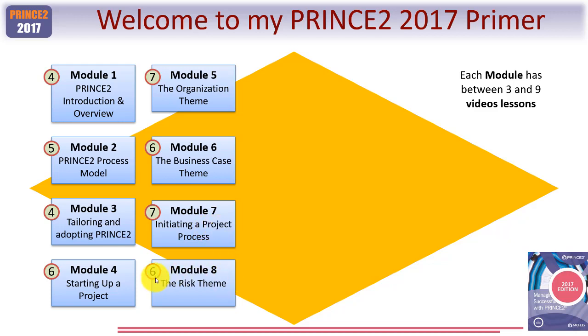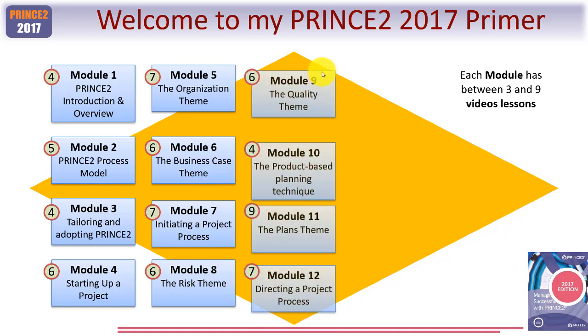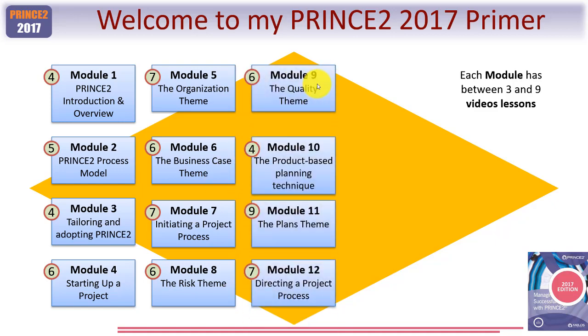with 6 lessons. And you can see what I'm doing here as I'm breaking the official manual, here's a snapshot over here, into logical sections, and unlike the manual, which is just split into all of the themes and all of the processes, put simply, I'm giving you this in a logical sequence of learning. Okay, continuing, Module 9, this is on the quality theme, containing 6 lessons.